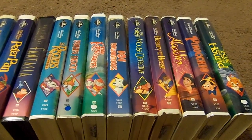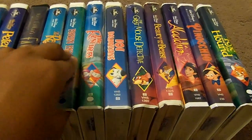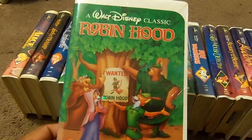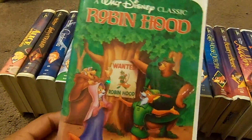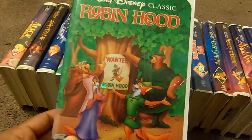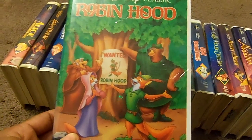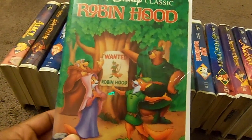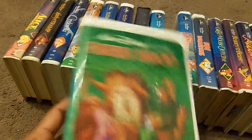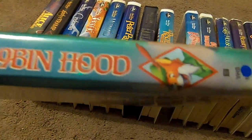Okay. The next VHS tape that I got is a 1991 VHS of Disney's Robin Hood. It's a reprint. And I know TriStar Pictures 82 has the 1984 copy of this movie. Here's the front. Oops. The spine. And the back.